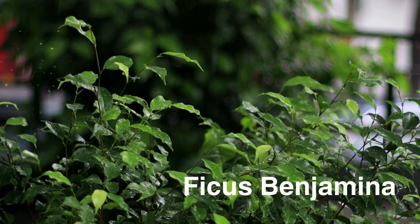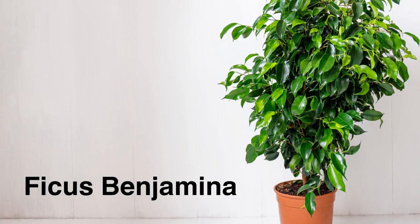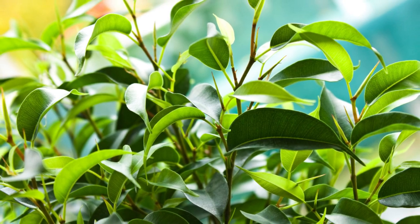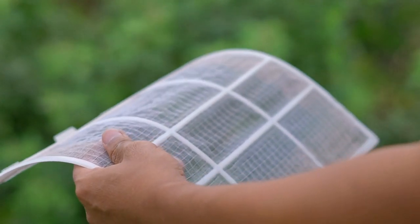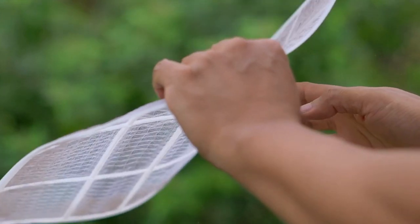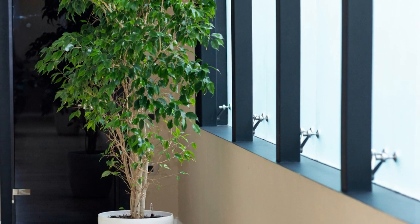Fact 9. Weeping fig, the indoor tree. Weeping fig, also known as Ficus benjamina. This plant is like having a miniature tree indoors, with its lush, glossy leaves and graceful branches. But beyond its aesthetics, the weeping fig is a pro at filtering out indoor air pollutants like formaldehyde, benzene, and trichloroethylene. It's a beautiful and functional addition to any indoor space.